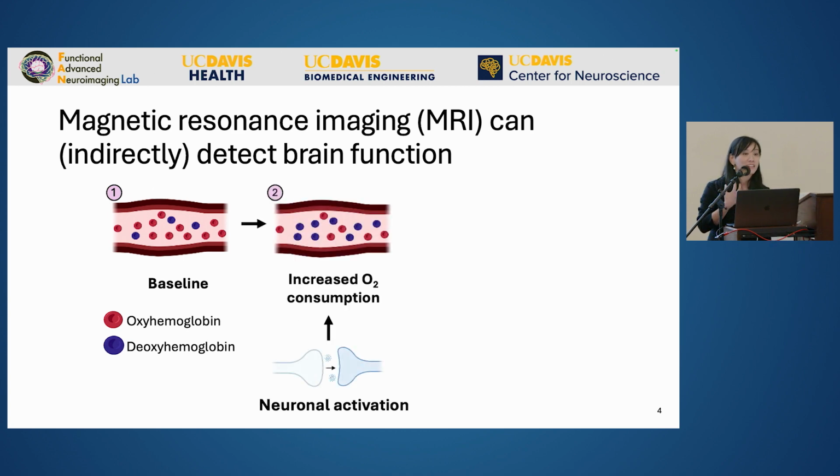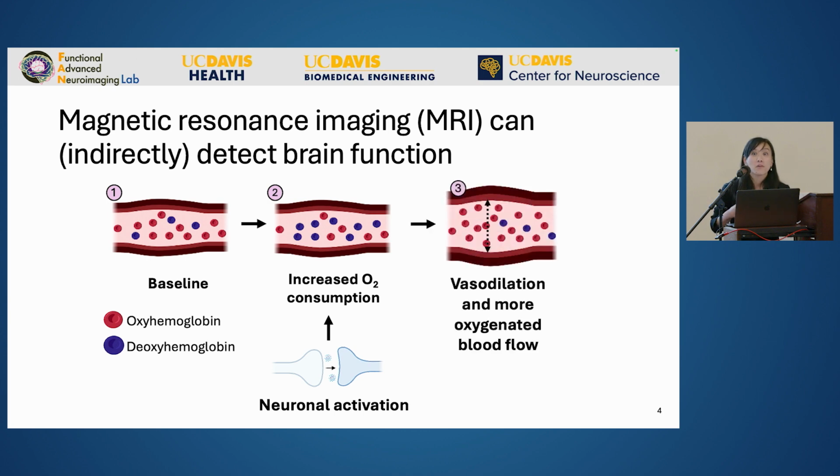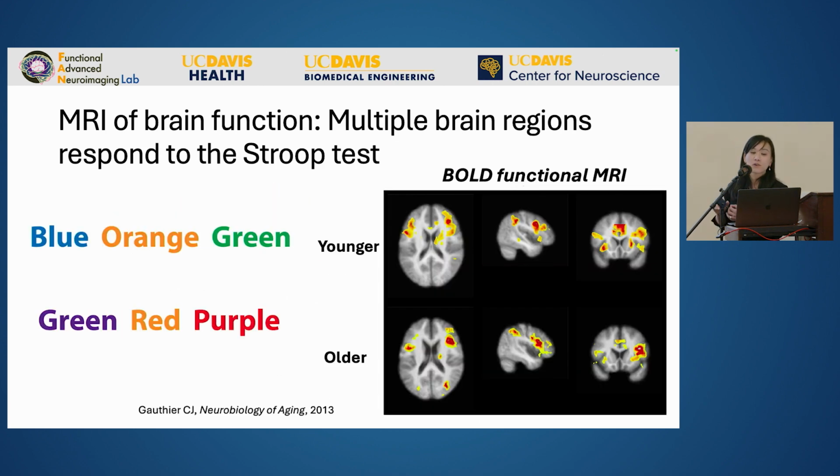When there is a task, a neuronal increase in activity, that leads to increased oxygen consumption, but even more so, your vessels dilate and there's a big delivery of blood flow. This big delivery of blood flow to the regions that your brain has activated for the task can be detected with functional MRI, fMRI. When you look at these images for blood oxygen level dependent fMRI, that's the visualization of the blood flow that I was just talking about. It's an indirect visualization of neuronal activity.